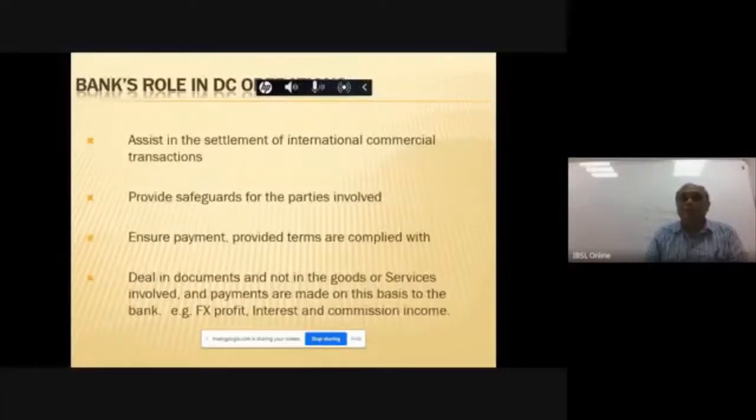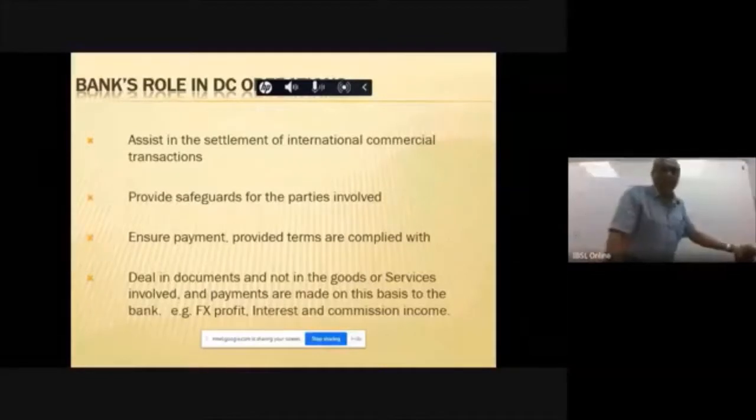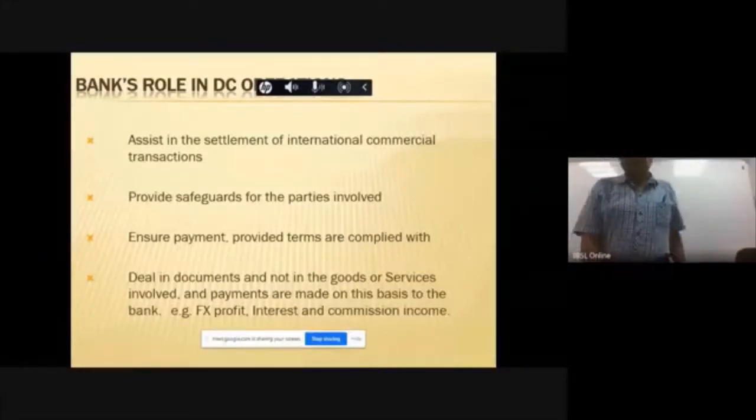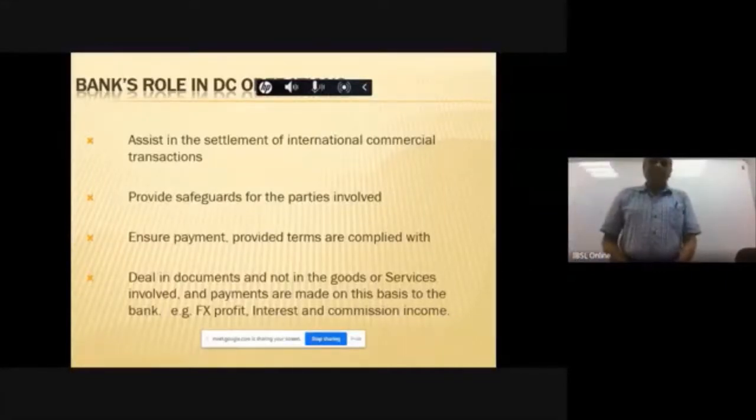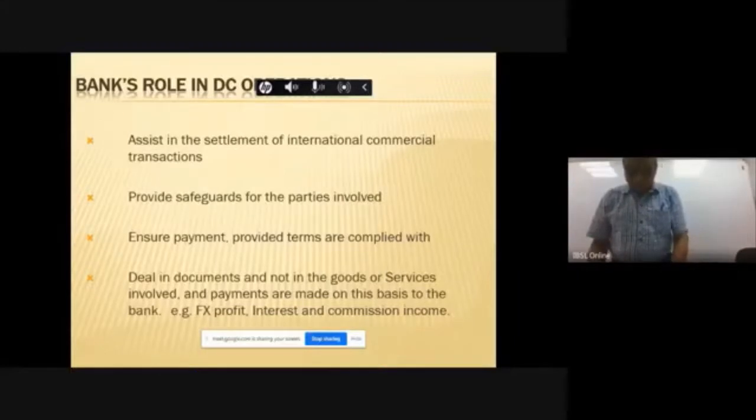The bank's role in documentary credit operations, right? Now, what are the bank's roles in documentary credit operations? Assist in the settlement of international commercial transactions, and then provide safeguards for the parties involved, right? All the parties, we are going to provide safeguards for the parties involved. Ensure payment provided terms are complied with.